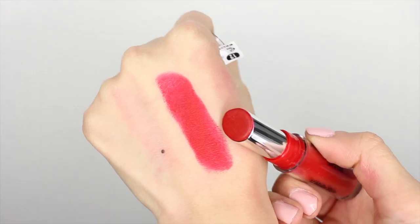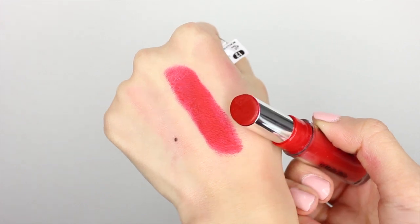And then last but not least, I have Matte Style, which looks like a really pretty classic red. And this is also swatching kind of a brighter red as well. So you guys probably can't see very well from here, but these are really pigmented, and I'm just really impressed with the quality of them for being around $2 each. The only thing I don't really like about these lipsticks is that they kind of have that artificial lipsticky taste to them, but it's not horrible. It's not really noticeable.